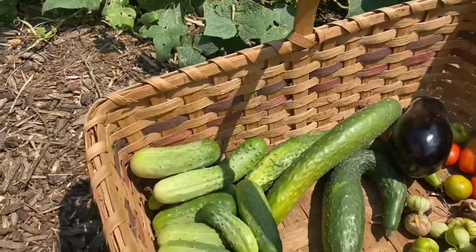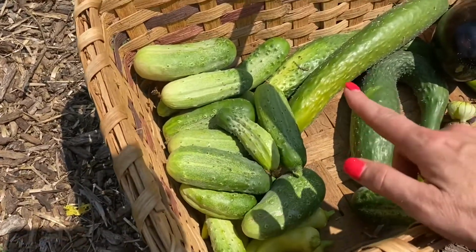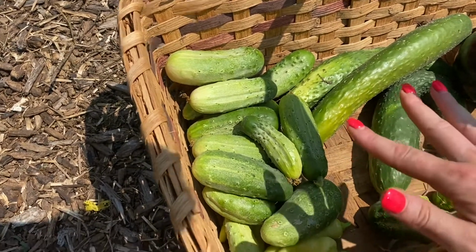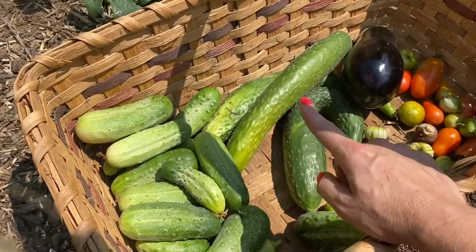Okay, so we just got done picking our cucumbers. As you can see, I have a whole bunch of cucumbers in here. I have a whole bunch that I picked the other day, yesterday. So you have to pick your cucumbers if you grow them. You have to pick them every day. These are a different variety of cucumber right here.